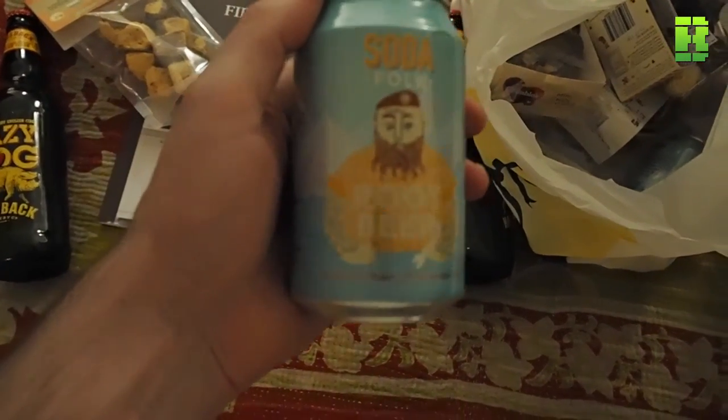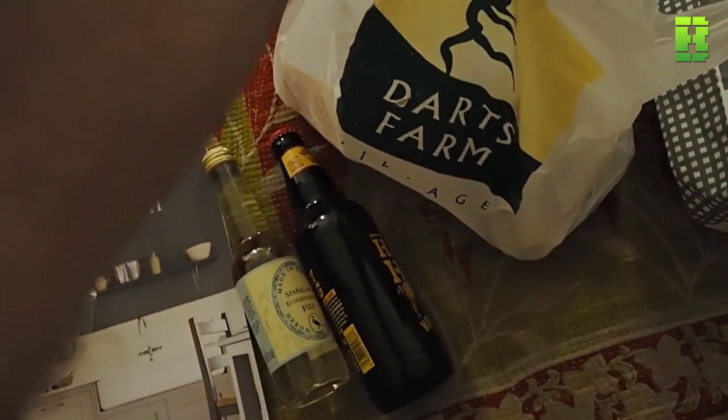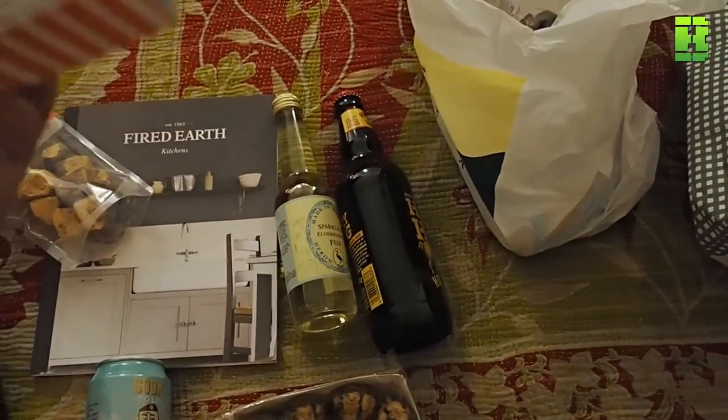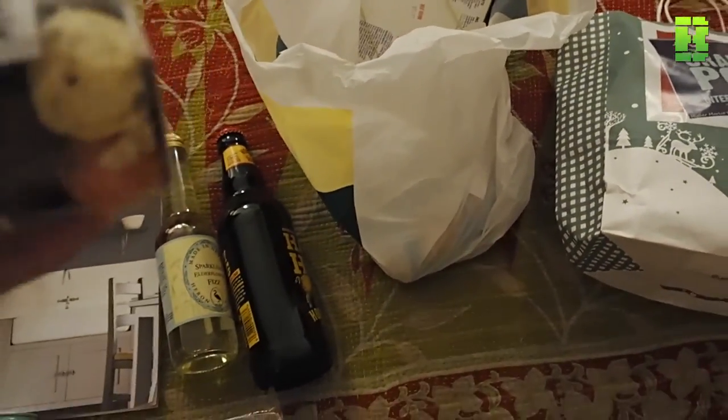What else do we get? Some soda folk. This stuff's from, it's called the Dart Farm Village, a bit further across towards Exeter. Some mini macaroons is a pretty cool one. That's a little farm shop. Some pretty cool stuff. Different there from there, but some Christmas Santa nibbles.